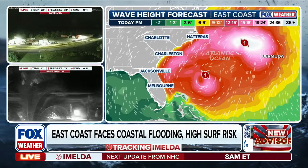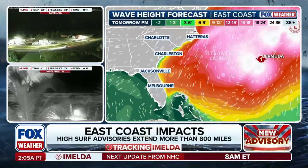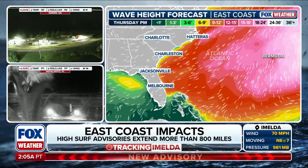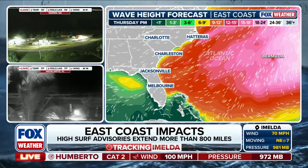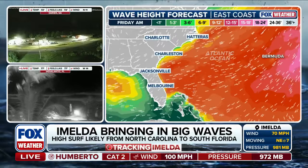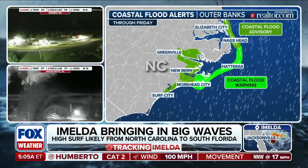So as we look at the wave height for the rest of the day, today, closer to the coast, hugging the coast, easily 6 to 9-foot waves. As the storms pull away, you'd think the waves would go down. But notice we're still dealing with 6 to 9-foot waves as we go through the day into Thursday and Thursday evening. And even into Friday, we still have some big waves to contend with.